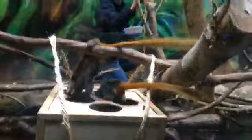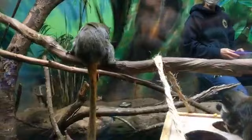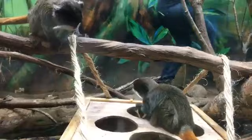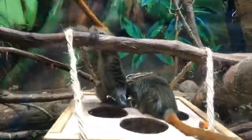These are called bearded emperor tamarins because not only do they have the mustache, they have some long stringy hairs that come down across their chin to make them bearded as well. So these are some very unique species. This is a family group of emperor tamarins. We have a mother, a father, and two young animals.